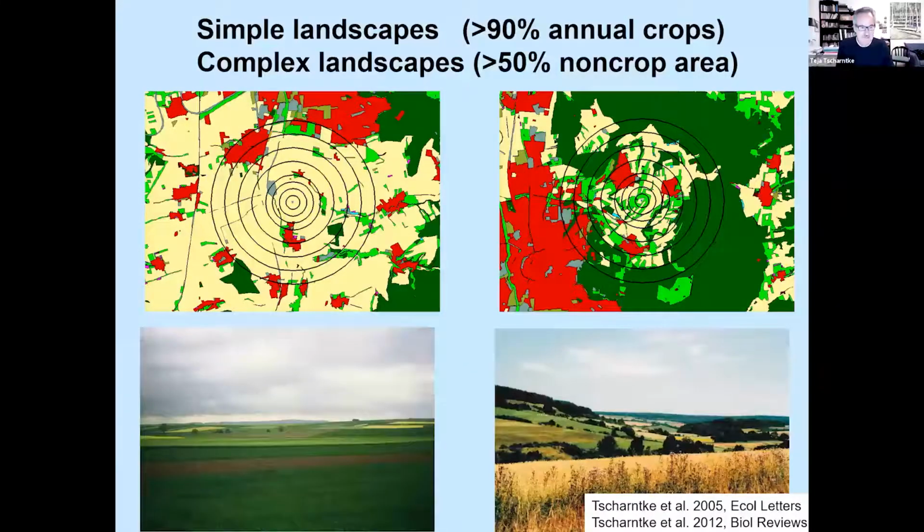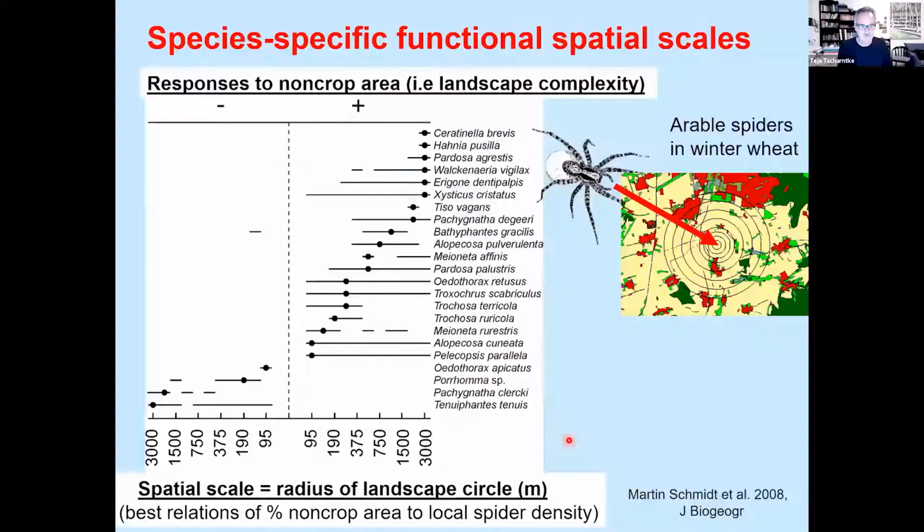We have studied this for many years. Around our city, we selected landscapes dominated by annual crops, mainly cereals, which are here in yellow, and we have other landscapes nearby which are fairly diverse. So it's not so disconnected, very colorful landscapes and very monoculture-dominated landscapes as in the US. You have everything close by, so you have landscapes where up to the horizon you have only arable fields, but also landscapes rich with field margins, hedgerows, forest edges and fallows and whatsoever. And species respond to these landscapes at different spatial scales and in different directions.